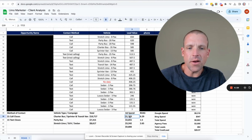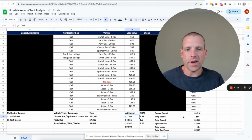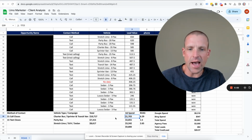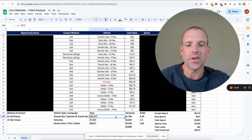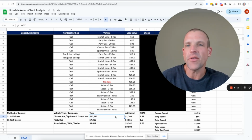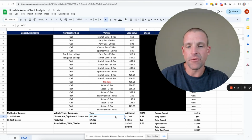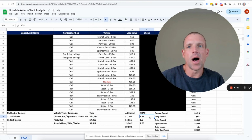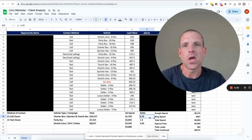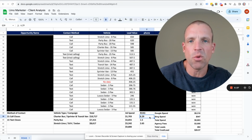And then here is the ad spend on each of these categories. And what you're going to notice is that the cash collected for the charter, sprinter van, transit van, $10,700, the ad spend was only $1,700 between Google and Bing for these vehicles, which is pretty crazy, because when you do the math, that means they have an over 6 times return on ad spend. And so I get the question a lot, what should my return on ad spend be?